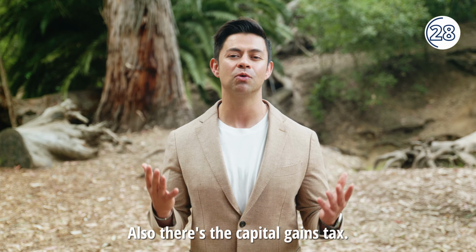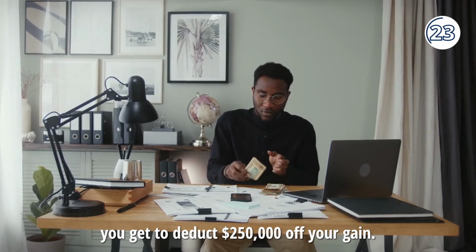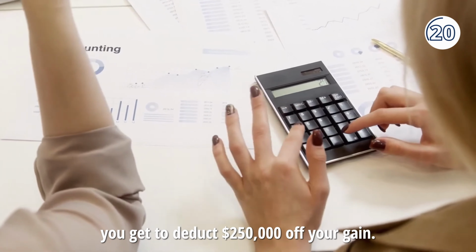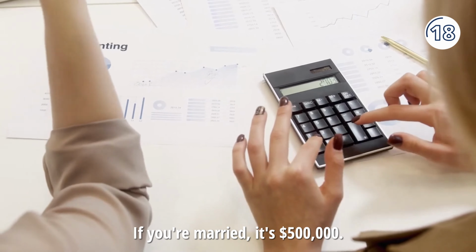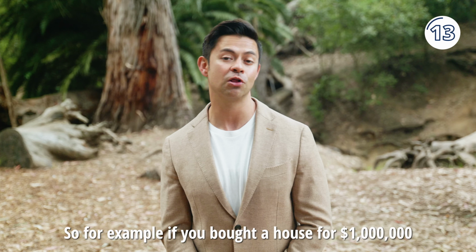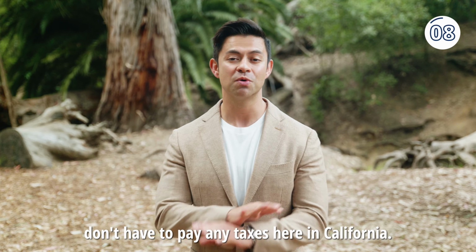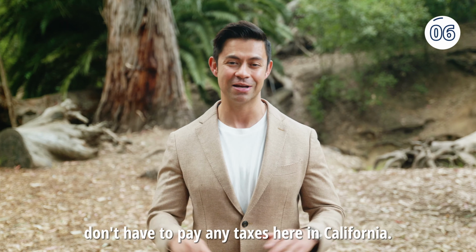Also, there's the capital gains tax. So whenever you sell a home, if you're single, you get to deduct $250,000 off your gain. If you're married, it's $500,000. So for example, if you bought a house for $1 million and you sold it for 1.5, you and your spouse don't have to pay any taxes here in California.